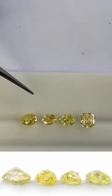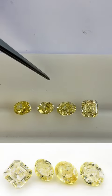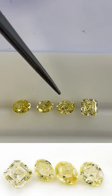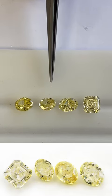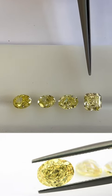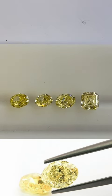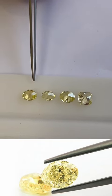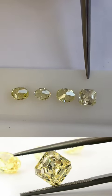This is a vivid, and these all three are fancy intense. But as we can see, the shape does ultimately have an effect on how intense that color is. Even though these all three are graded fancy intense, they all have a different emphasis on the intensity of their color. It's a good way to look at the fancy colors, because we're not seeing it from its reflective point of view. We just managed to see the body color.